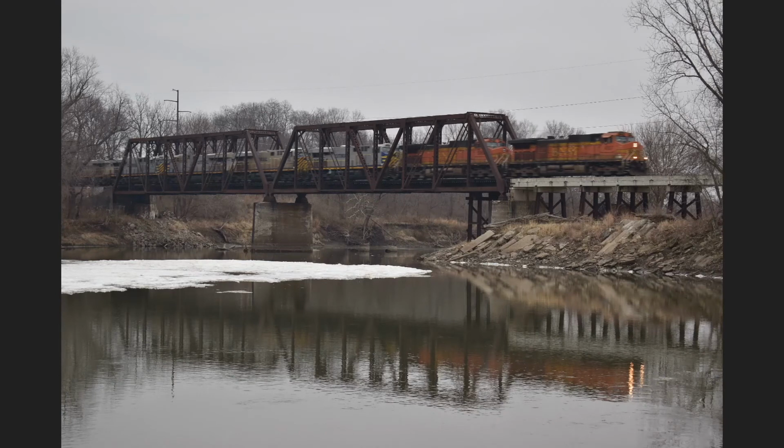And now we're here at Weaver, Iowa, on the BNSF K line, or the Hannibal Subdivision, as you'd call it. And this is the, I can't think of the name. I believe this is the Skunk River Bridge, but don't quote me on that. I think it's the Skunk. I think you got the right thing. Yeah, I think it's the Skunk River Bridge.